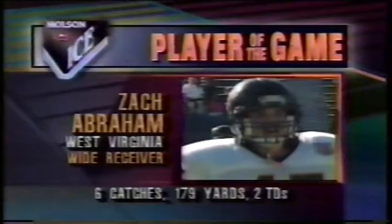Bryan throws it high and far. Beasley's there. Washington's there. It's caught. You believe that? He's got it. Gels got it. Time runs out at the 38. The game is over, and our player of the game is Zach Abraham, who had a fabulous game. 6 catches, 179 yards, and a game-winning touchdown to win it. 47-41 for West Virginia. What a game.